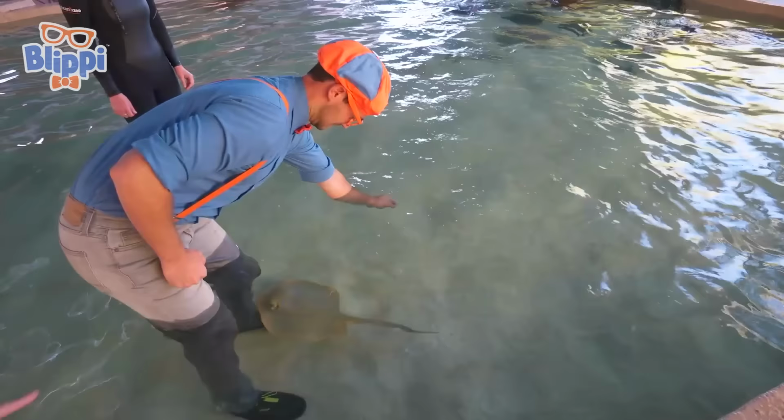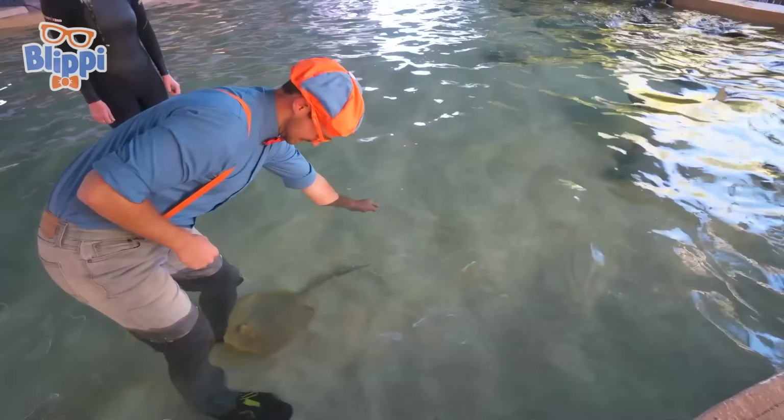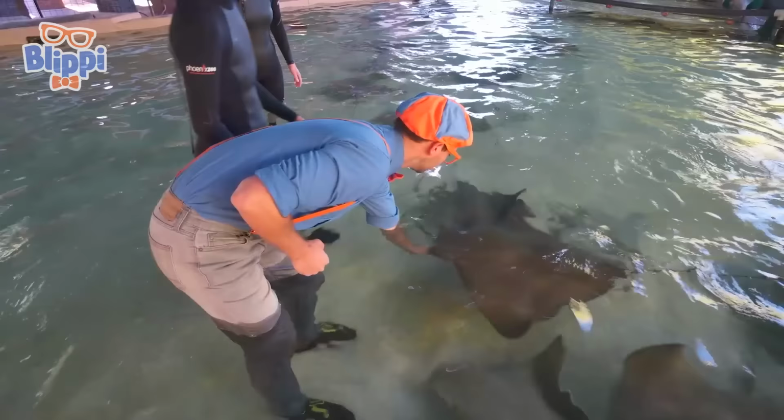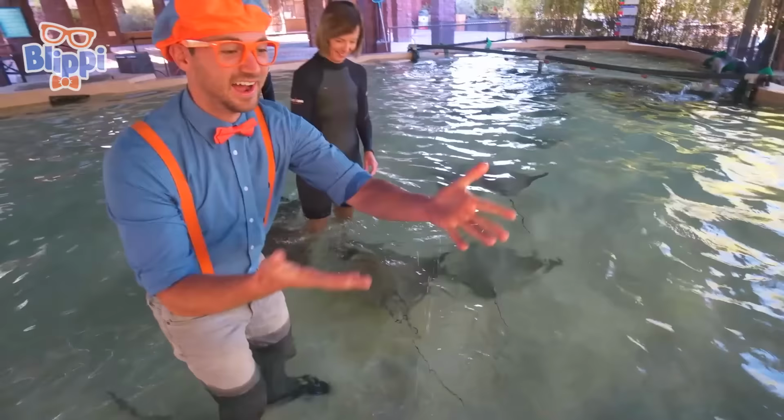Whoa, look at that one. So you've got a blue spotted ribbon tail sitting on your feet. Okay, do I go deeper in the water? Let's see what we can do. Oh, there, come on, go. Guys, oh, I did it, look, it's gone.